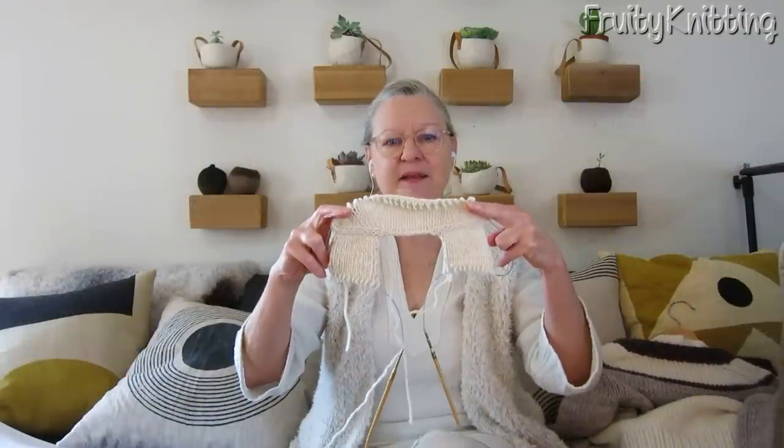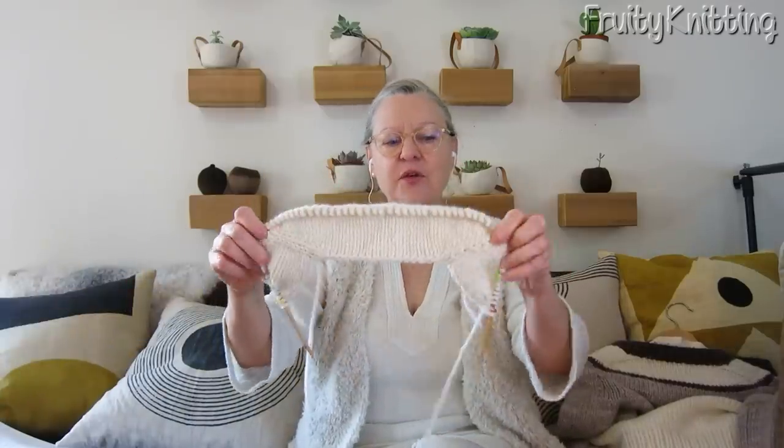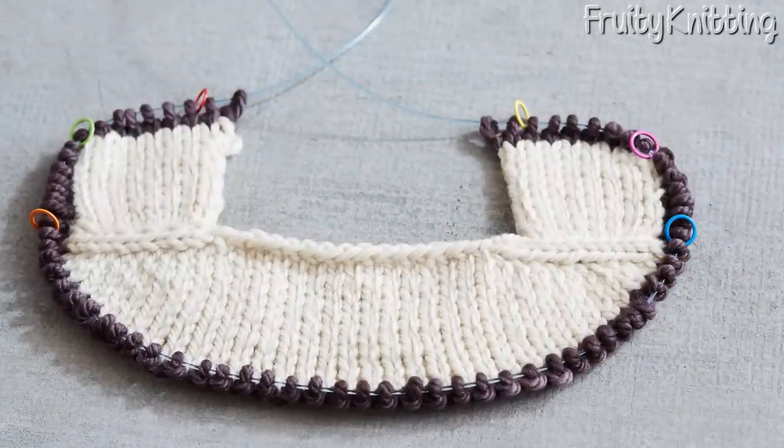Okay, I see. Right? And then you're going to come around. This one I just joined. So you're going to come around, pick up stitches now along the side of that shoulder tab, and those are your sleeve stitches. Then for each side, you can pretty quickly start to try it on and see how it's going to fit.